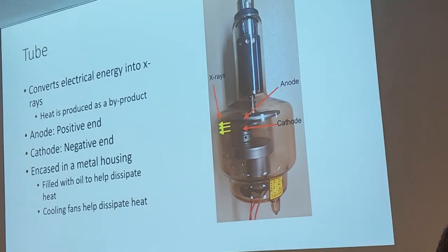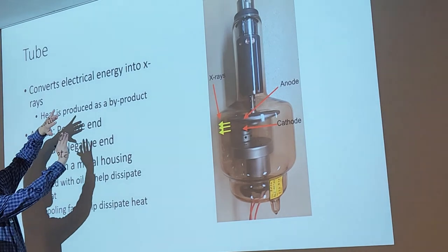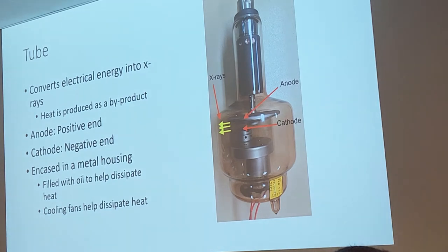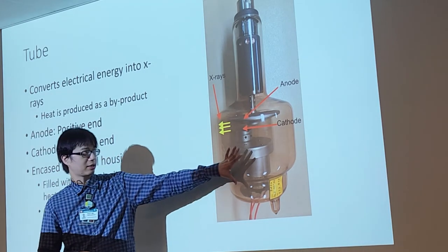We have two ends of the X-ray tube. The anode and the cathode. Okay, which one is the positive end and which one's the negative? Anode is positive and cathode is negative. Very good. Okay. So, over here, this is the side of the filament.